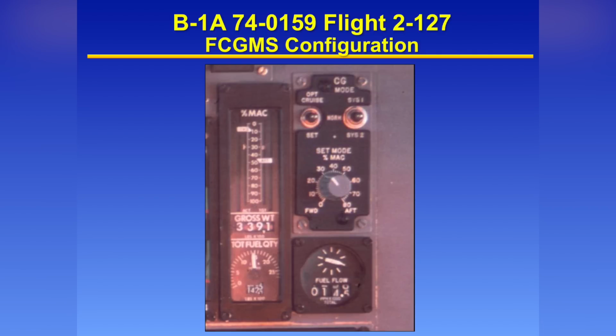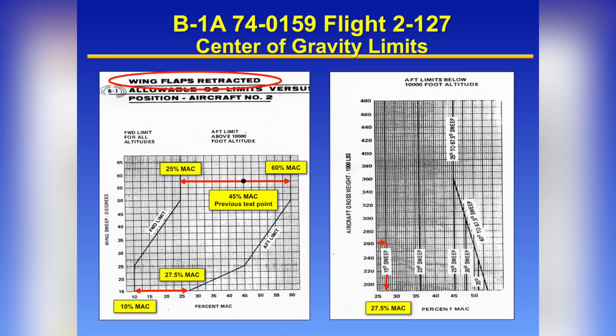So since we had this CG panel, let me review real quickly from the flight manual what the CG limits were, because there are a lot of CG limits for this airplane. We had a clean configuration, and it was based on wing sweep. And as you can see there, with the aft wing sweep, the CG band was pretty wide. That's at the top. It went from 25% MAC to 60% MAC.